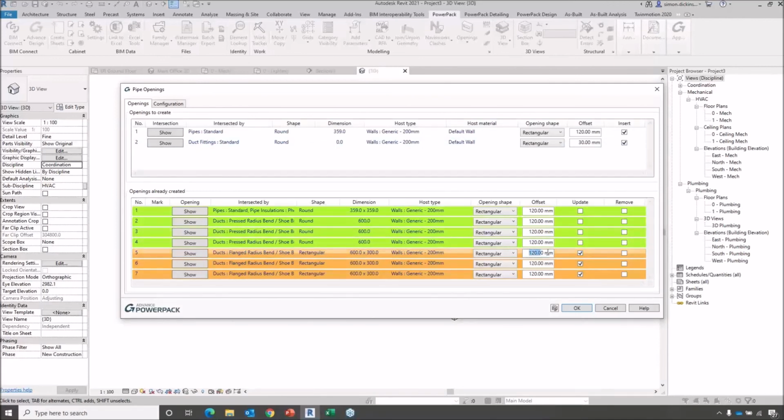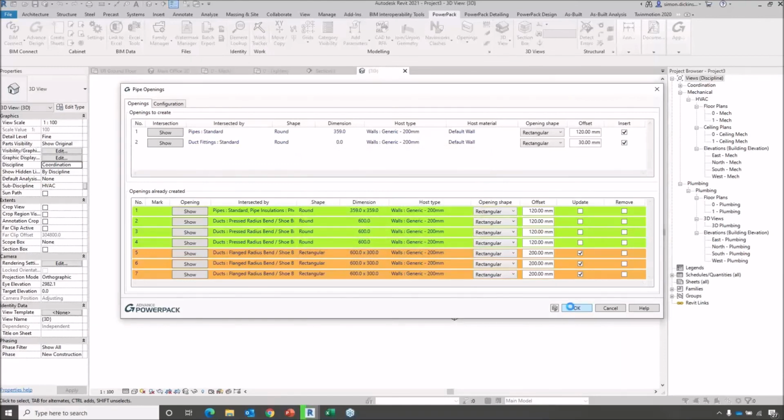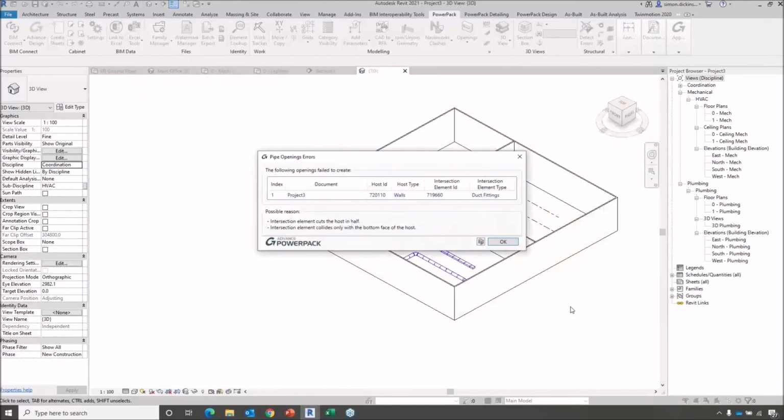Okay, and we might want to change, you know, I could change the offset. So let's change that to say 200. Let's set all of these to 200. Okay, they're going to be rectangular. I can click OK, and what it will do is it will do an update on the project. And so we can use this as a way of looking at if anything's changed as we've been going through.